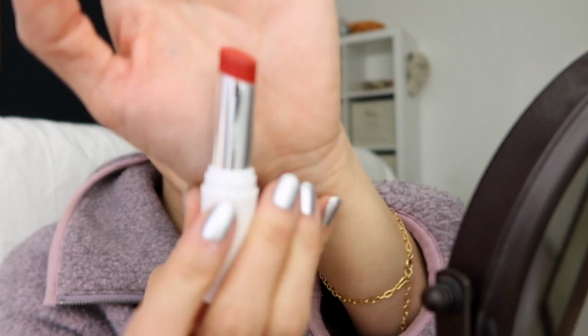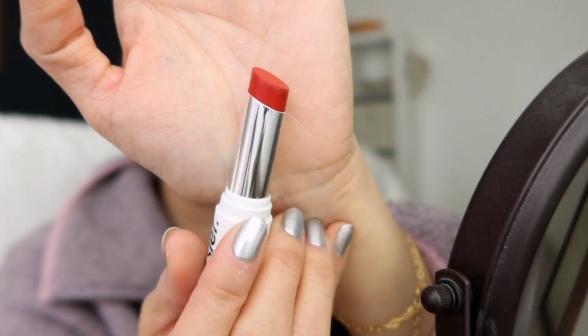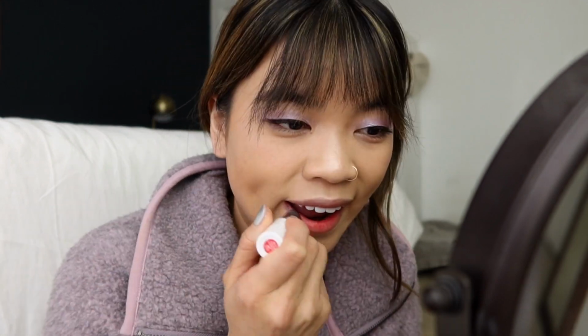I'm using the Glossier Generation G in Zip, which is their red lipstick. I feel like when is a better time to apply a nice red than New Year's and the holidays. I love their Generation Gs because they are a little bit sheer, so you're not going in with a crazy bold lip. And whenever I'm using the Generation G, I always apply their Balm Dotcom underneath it for some extra hydration.